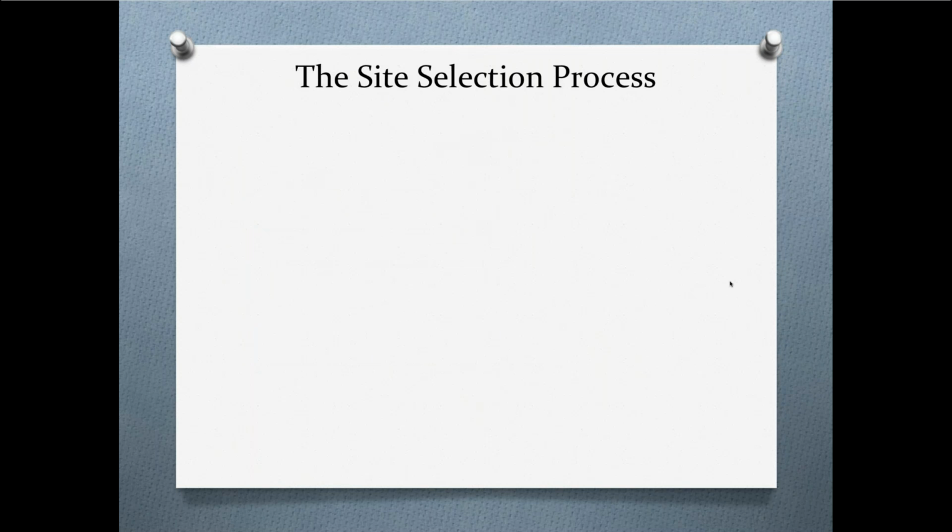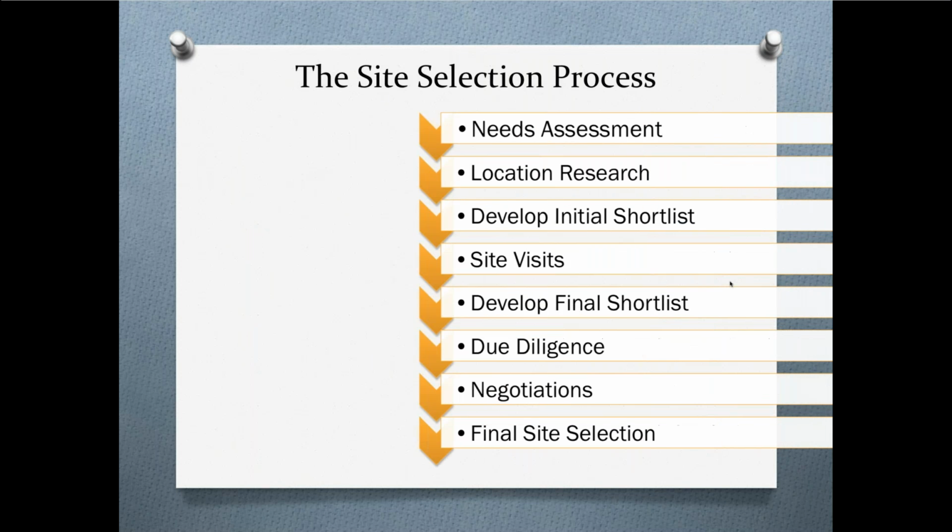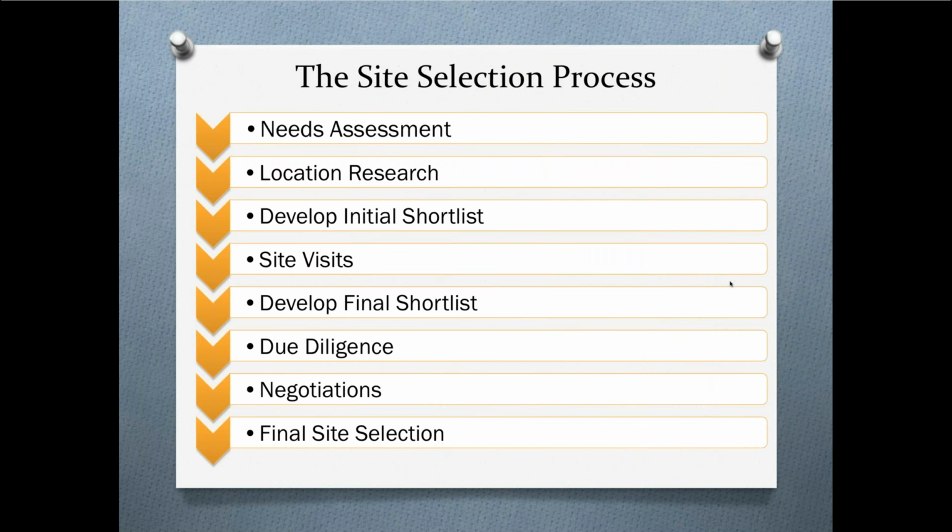So everybody on this call is likely familiar with the site selection process, but just to set the table, here's a top-level overview, knowing that there's a lot of steps in between. Everything really starts with the needs assessment. What are you looking to do? Are you looking to expand your footprint, lower your costs, free up time, improve your efficiencies? From there, you do your location research and develop your initial shortlist.